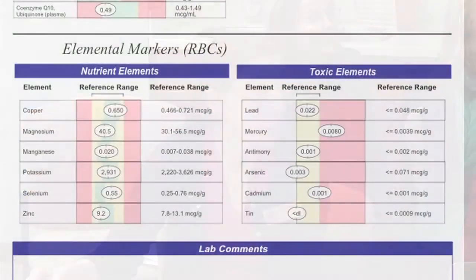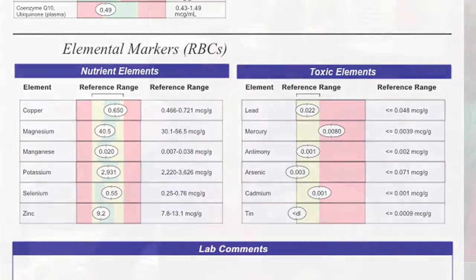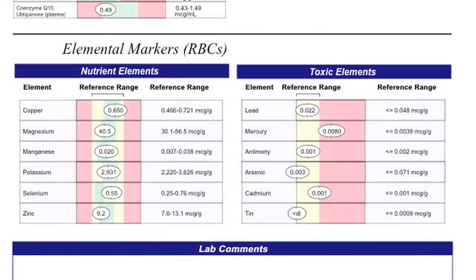And elemental markers, and again, these are still inside the red blood cells. So on the left, copper, magnesium, manganese, potassium, selenium, and zinc are all directly measured. And there's a little graph to show where they happen to be. These are from the diet, these are from supplements, etc. So we can look at these directly.